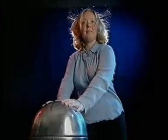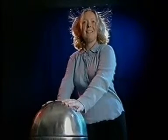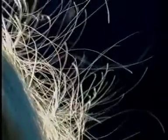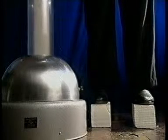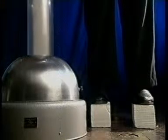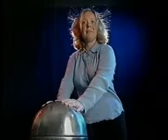Charge builds up on anything in contact with the dome. Each fibre of Lindsay's hair becomes negatively charged. Like charges repel, so they move as far away as possible from each other. But for this to work, the charge needs to be static. It mustn't leak away. Standing on polystyrene blocks acts as good insulation. What would happen if Lindsay stepped down onto the floor?